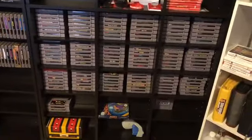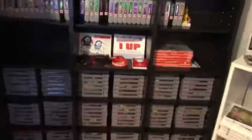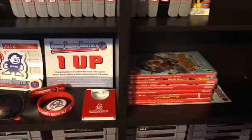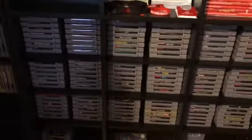We also have the Switch games in the middle, and the Video Games Monthly area right here, where I just kind of keep the little freebies just for decoration. That'll be there until I lose the room. Lose space there, need more room.